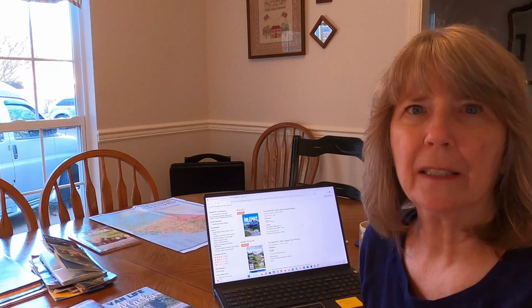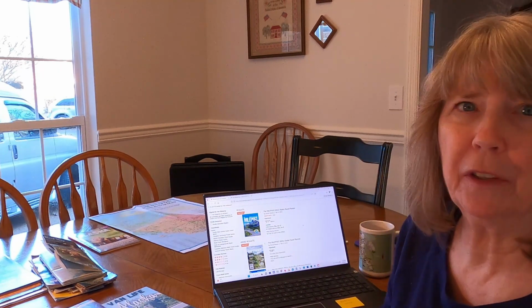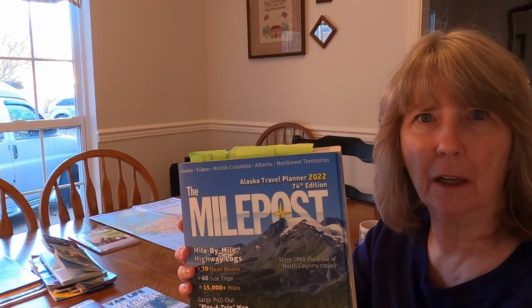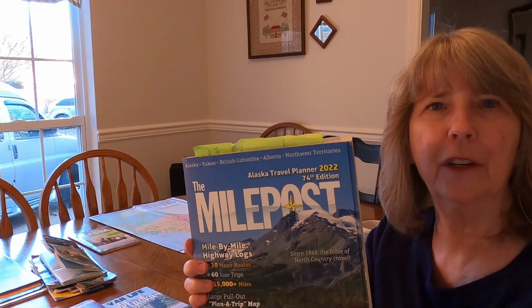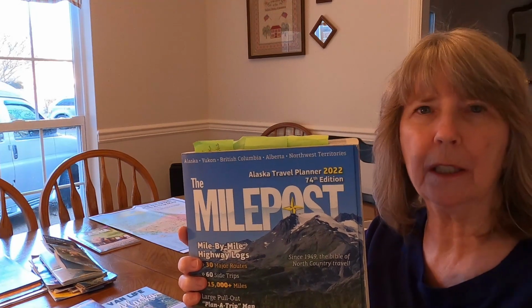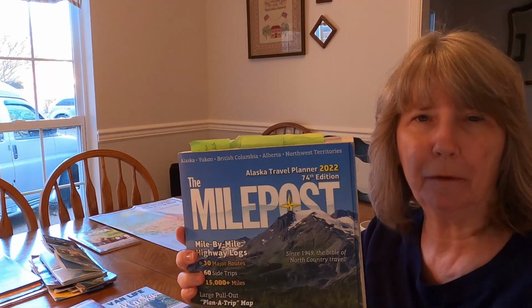Next, I want to talk about some of the books that we purchased. Of course, the granddaddy of it all, as I said, is The Milepost. This book overwhelmed me when I first got it. I just didn't understand it. I didn't know how to use it. The best way to use this book is to just peruse through it before you go.